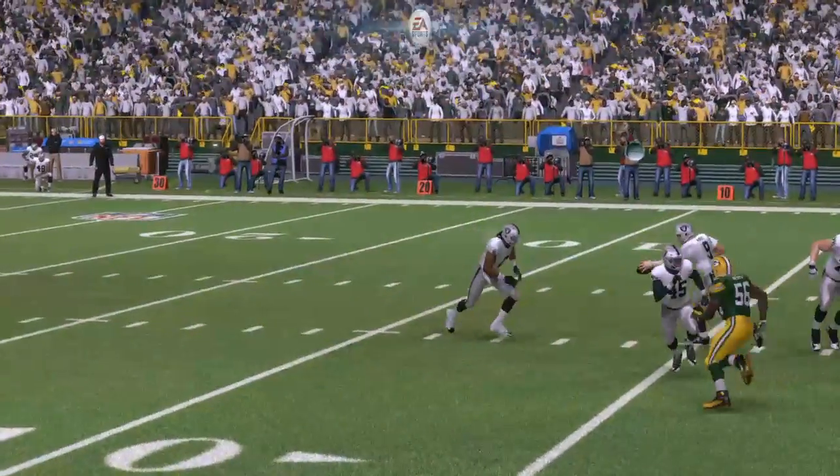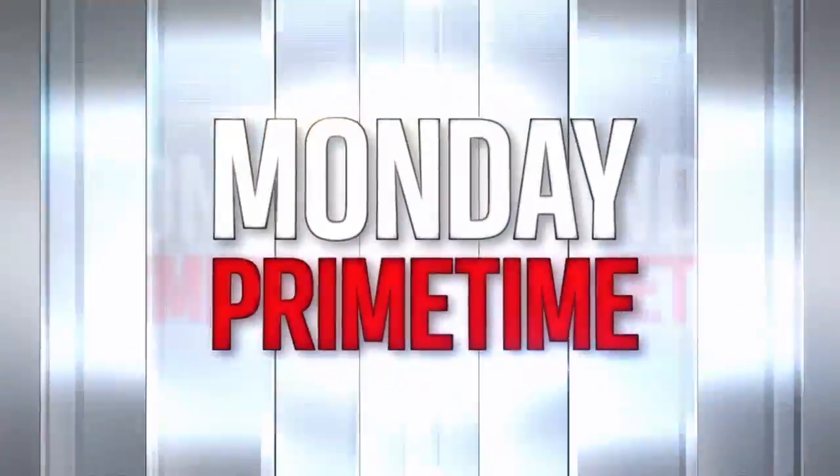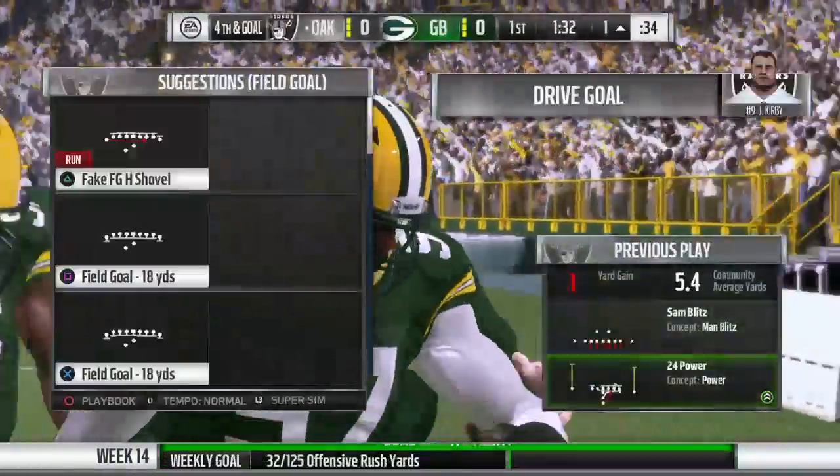There are certain drives in a game where anything less than a touchdown that caps it feels like an absolute disappointment. This is one of those drives.